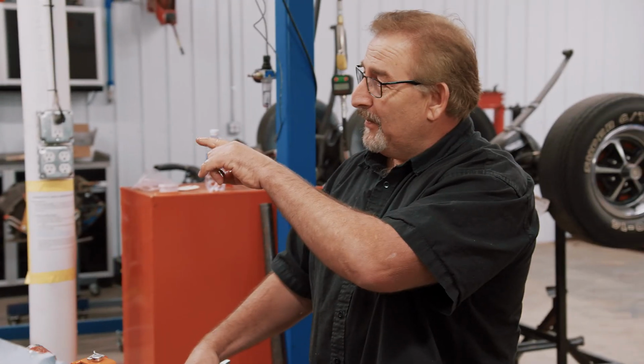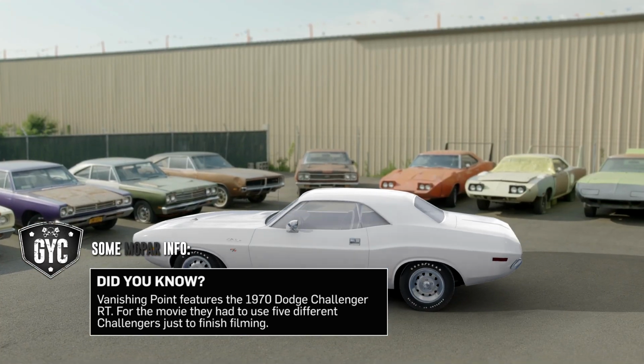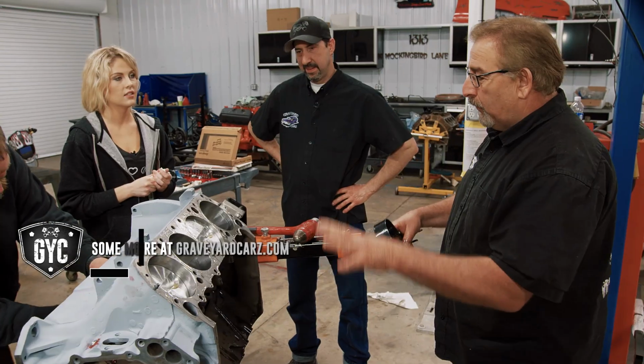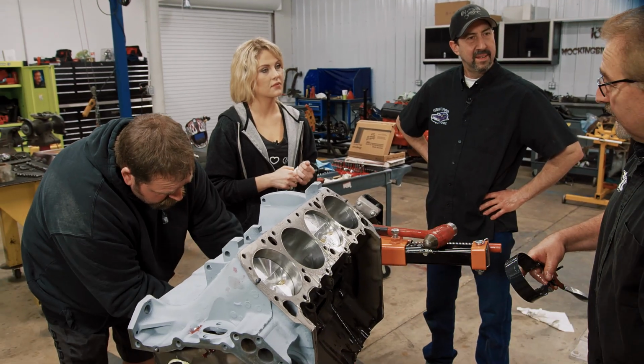San Francisco, Denver. Vanishing Point. This engine is for our Vanishing Point tribute car. We are building a 1970 original Challenger Alpine White, that's EW1, 440 4-barrel 4-speed tribute car to the original one that they only made 916 of.